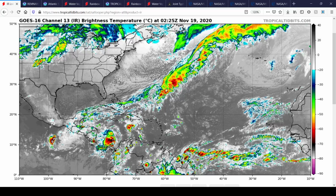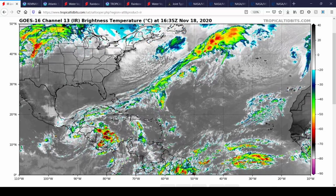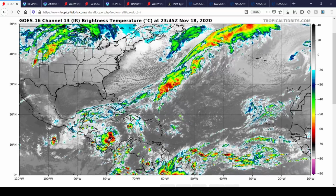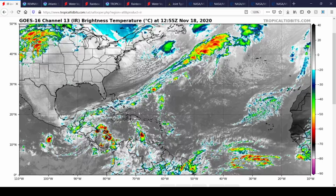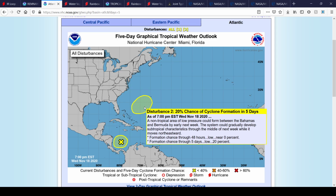Then, of course, we've got another area of interest to potentially watch over here over the next 3 days as that develops. It hasn't formed quite yet right now, but it's forecast to form, if it does form, within the next 5 days or so. And let's go ahead and take a look at that here on this latest graphic.